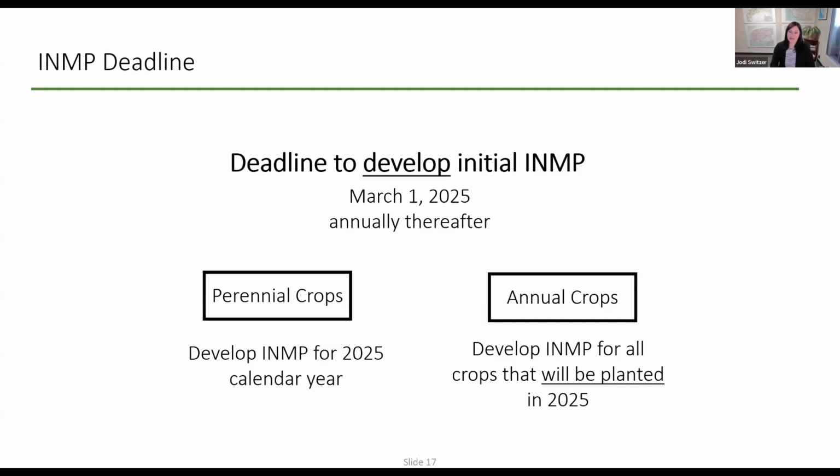Deadlines. As I mentioned, the deadline to develop your INMP is March 1st of 2025. For perennial crops, orchard growers, you would be developing your INMP for the entire 2025 calendar year. For annual crop growers, which probably won't be relevant for any of you on the meeting today, these are going to be developed for all crops that will be planted in the current year.